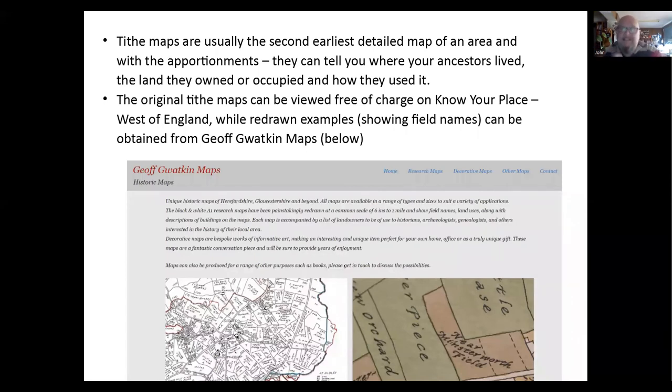They're usually the second earliest map of an area, and they can tell you a lot about where your ancestor lived and what they did and everything. The original tithe maps are free of charge on your place. If you want copies of them with the field names, you can go to Jeff Watkins' maps. He redrew them all for Gloucestershire and he sells them. So again, they're really good, great for wall things and everything.